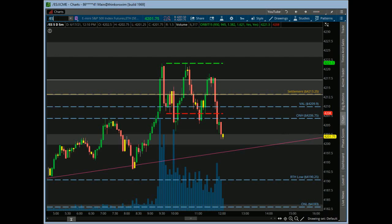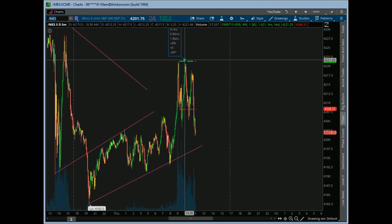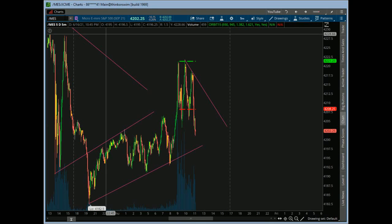Let's take a look at the MES. Now again, it's going to look exactly the same, right? But we like to put our geometric lines on here. So just keep an eye on this one and see how that goes into the afternoon. And then we're obviously tracking this one here too. So that could be very interesting.